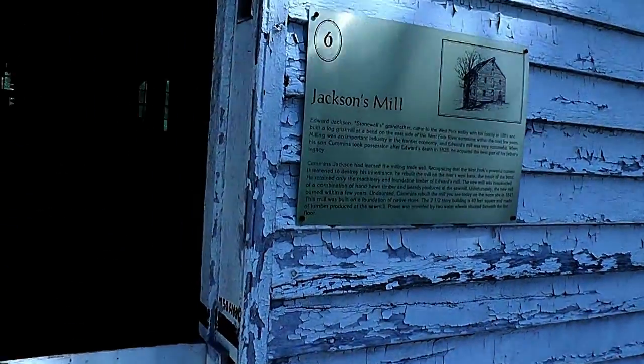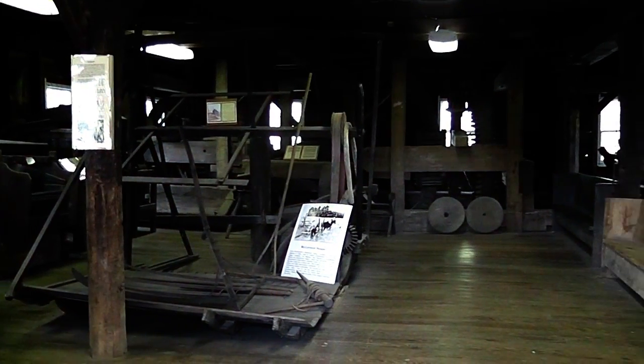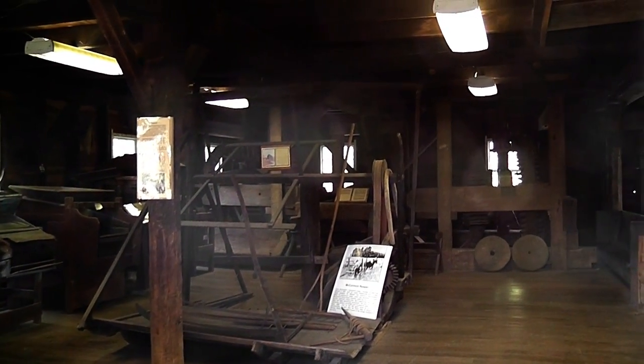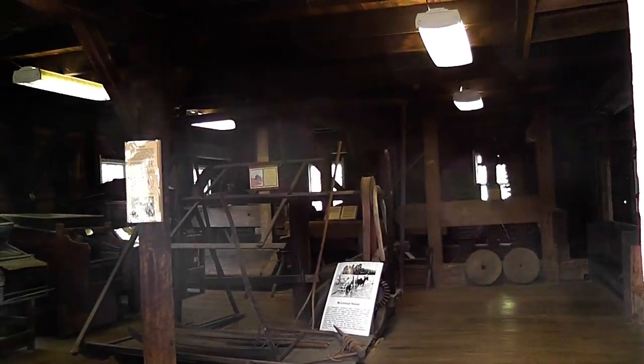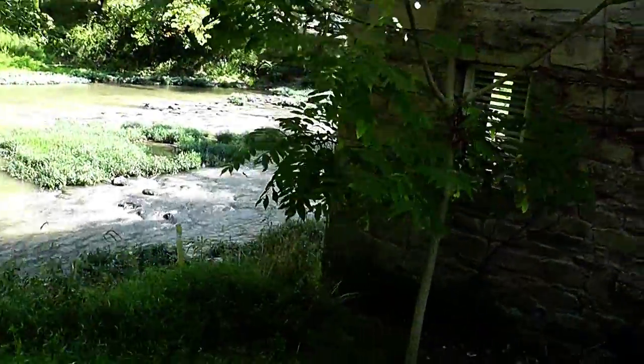Here's the old sawmill. Let's take a look, see here. That's how they used to get the wood to make their own houses and everything. Edward Jackson's Stonewall grandfather came to the West Fork Valley with his family in 1801 and built this log grist mill right here. Now, I don't know if they had all this back in the 1800s, but around here, we can get through. I know I could probably walk down there, but being my luck, I'd fall right through.